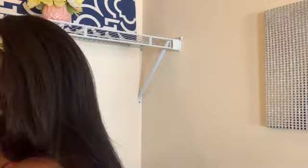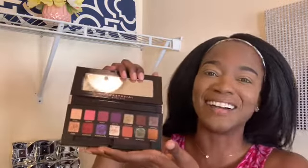Want to go in with a nice eyeshadow. I know I'm always pulling from this palette, so I'm going to pull from my, you know what? Let's pull from the Jackie Aina palette. I'm going to pull from the Jackie Aina palette. This is a really fun palette, guys. I don't know if you all have gotten this, but it's such a fun palette. Look at that. These colors are amazing.